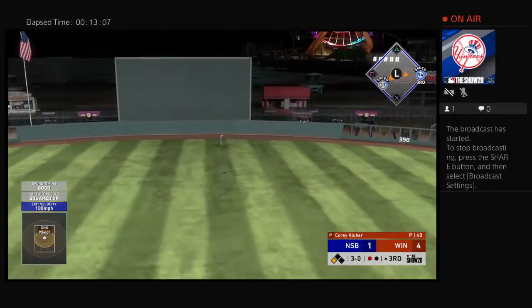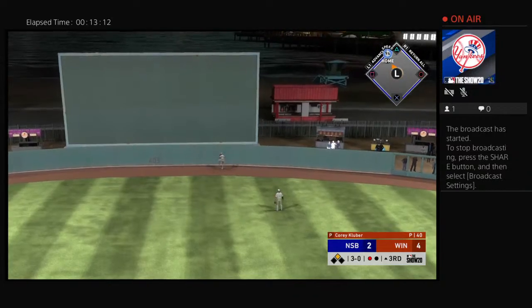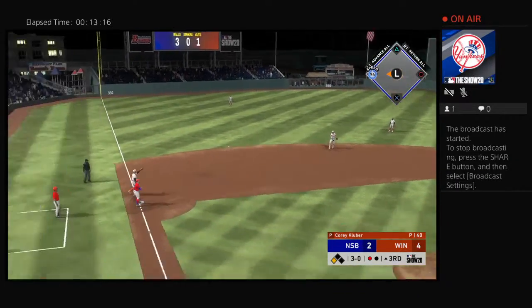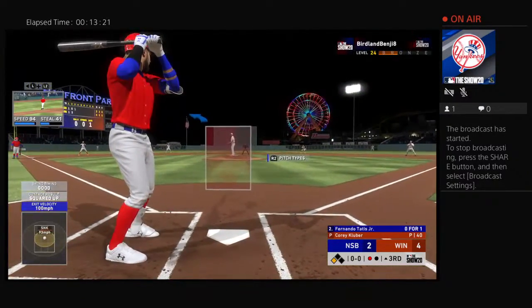It's high and deep to center. Just missed a home run to the deepest part of the yard. It's off the wall. And the runner from third crosses the plate. And he will make it all the way to third now, as that mistake proves a costly one indeed.